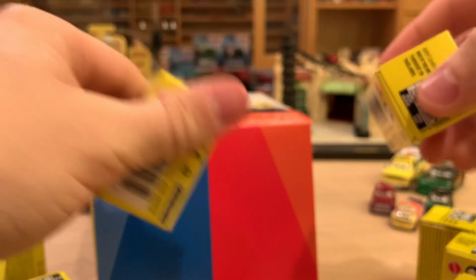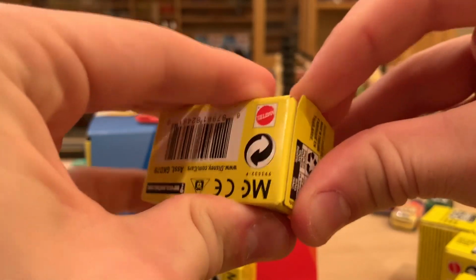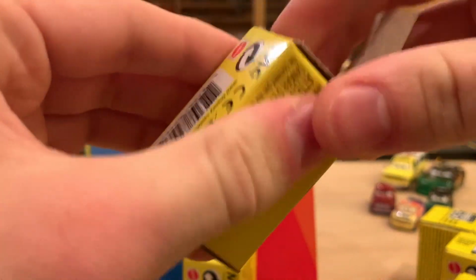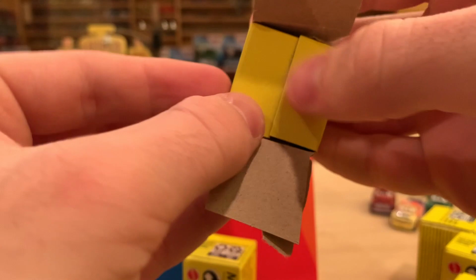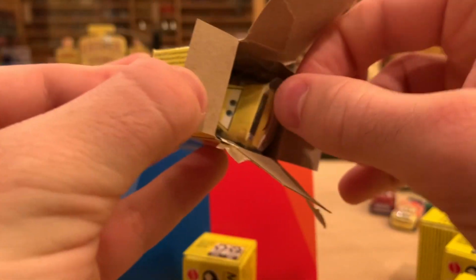Oh my gosh, I made a mess. I took out nearly every box. I took out every box, in fact. So this is the cash cow of the case here. Very excited to get Todd. And oh my gosh, see, they put packing around him.